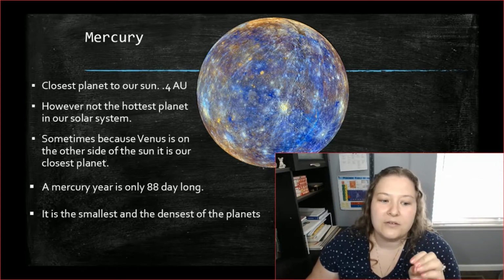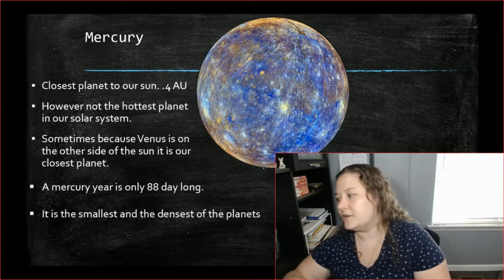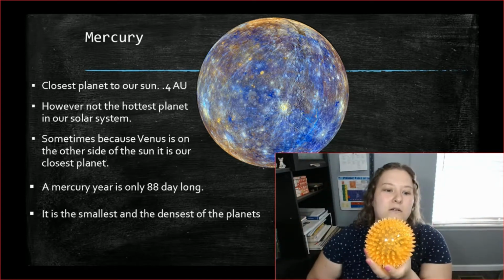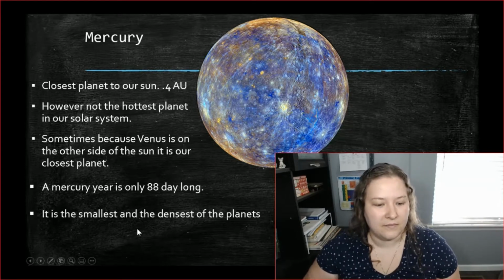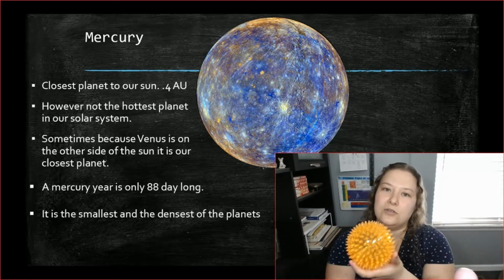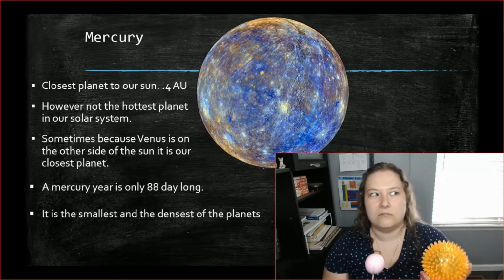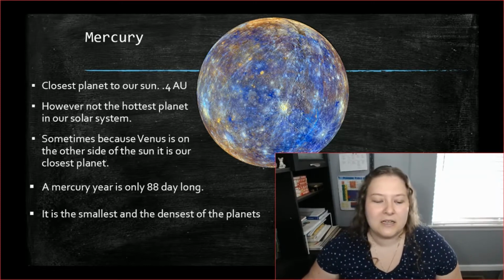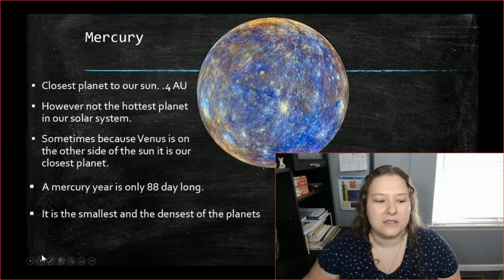So, a Mercury year is only 88 days long. That means it only takes 88 days for Mercury to travel entirely around the sun. I'm pretty sure it has a very slow rotation, so it takes about that long for a day. It's a lot like the moon as far as day rotation. It is the smallest and densest planet. It is a lot like Earth as far as density goes.